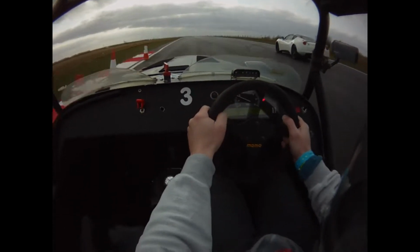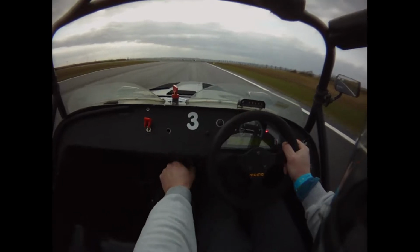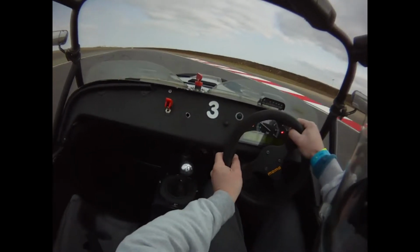The GT circuit isn't perfect for the Caterham because there's some long straight bits. We're coming up to one in a minute. But there's two sections that are good. Here we go, around this hairpin, and this. I think this straight is 1 kilometre long.